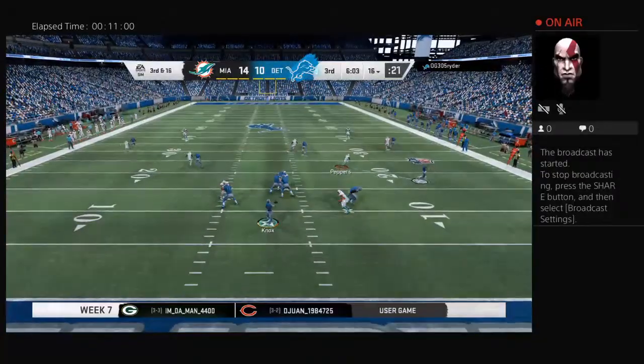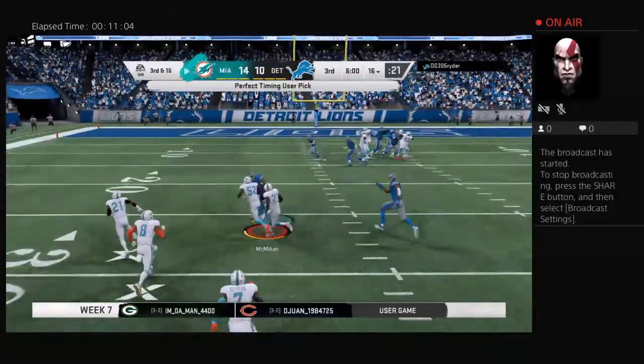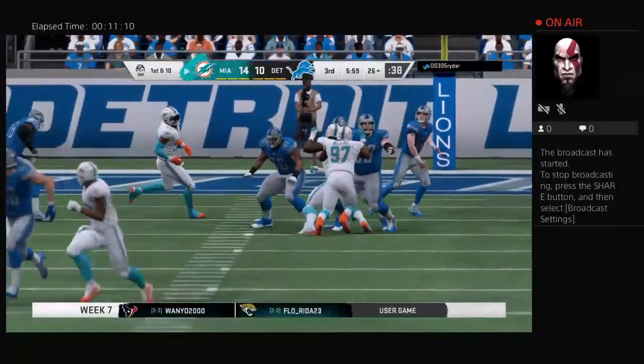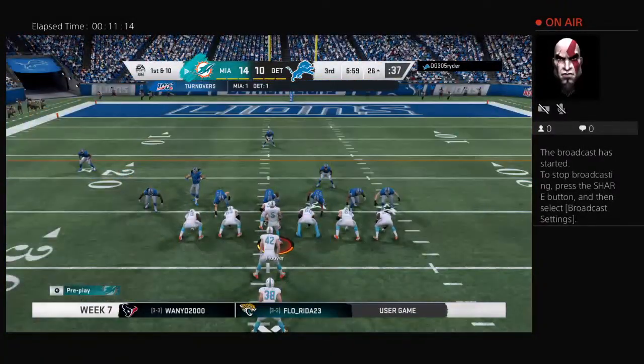From the gun, Knox. Into heavy traffic, and it's intercepted. Picked off by the linebacker, Raekwon McMillan. And he brings it back to right around the 26-yard line.